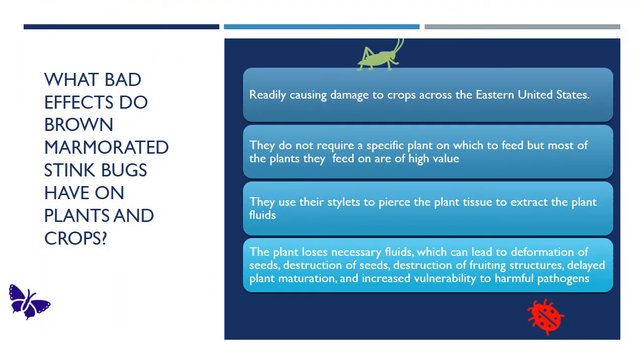What bad effects do brown marmorated stink bugs have, readily causing damage to crops across the eastern United States? They do not require any specific plant on which to feed, but most of the plants they feed on are of high value. They use their stylets to pierce the plant tissue to extract the plant fluids, and the plant loses necessary fluids, which can lead to the deformation of seeds, destruction of fruiting structures, delayed plant maturation, and increased vulnerability to harmful pathogens.